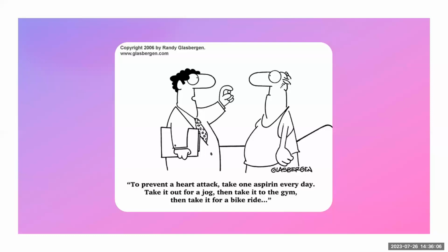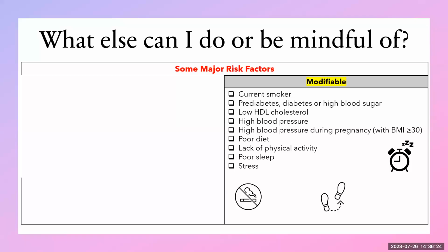This cartoon shows the doctor saying to their patient, to prevent a heart attack, take 1 aspirin every day. Take it out for a jog, then take it to the gym, then take it for a bike ride. In addition to diet, which is what we will be covering today, an active lifestyle can help reduce your risk of heart disease and stroke.